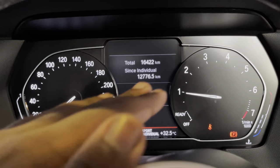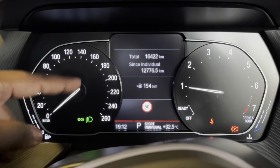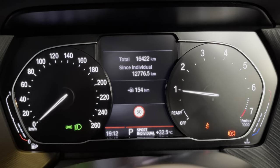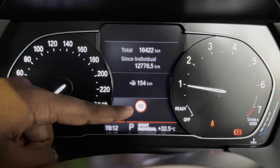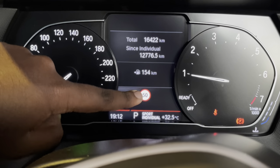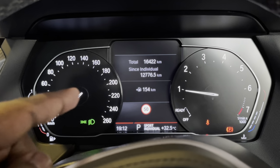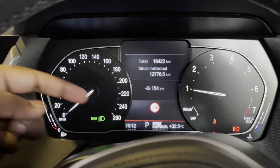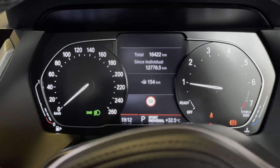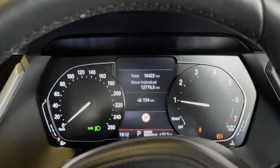So overall, the meter cluster itself does look very nice. This is actually not digital, it's actually analog, so don't be fooled by the meter cluster. But overall, it has a very nice design. So as you can see, you get your traffic sign recognition icon right here. So this car does come with traffic sign recognition. Basically, when you drive on your normal roads, the car can actually recognize the speed limit of the current road and it will ensure that you don't exceed the speed limit. But if you exceed the speed limit, it will show an icon right here, or it will sound a chime to inform you to slow down.